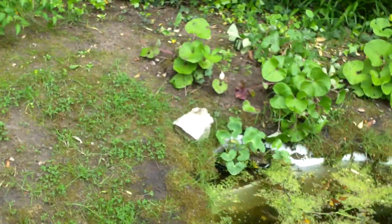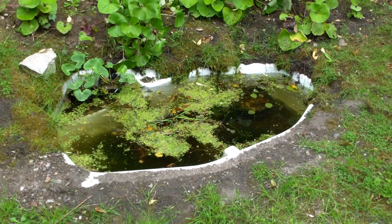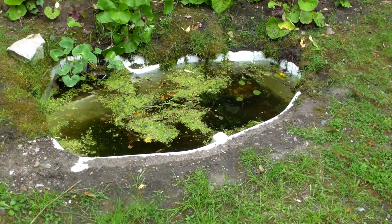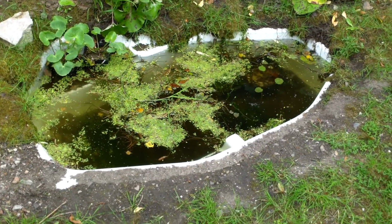Well, one of the most recent things is this pond. Now, this is my little wildlife pond. It's made out of an old bathtub, which I was working on a house, and we no longer wanted this old tub, so I thought, yeah, that would make quite a good pond. It's quite deep, not massively deep, maybe 18 inches.